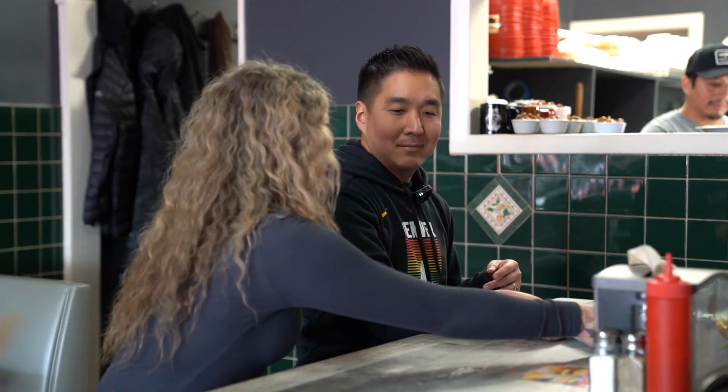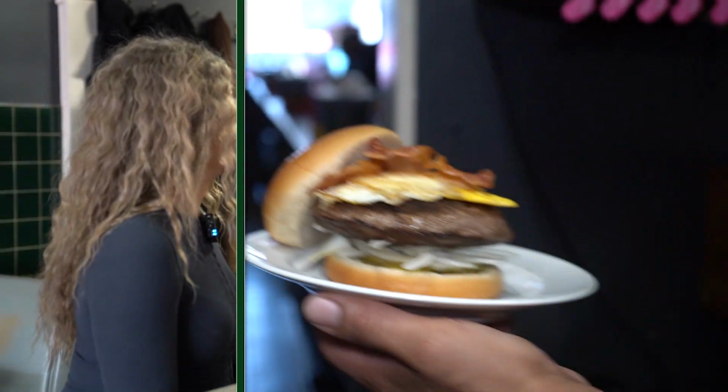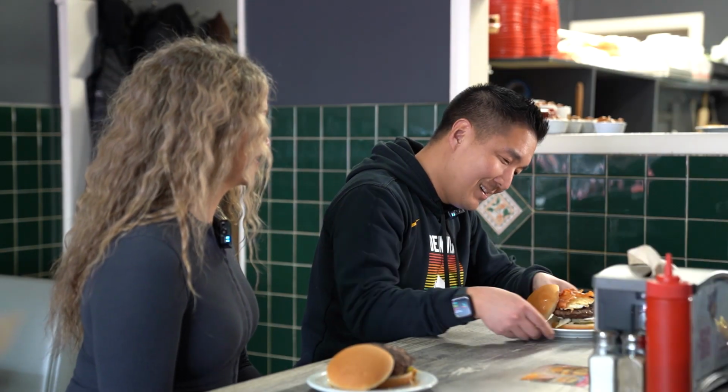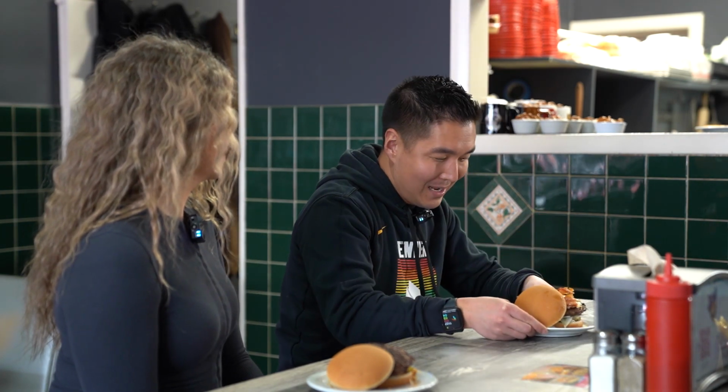So should we put this one in front of me? Yeah, sure. Wouldn't be the first time. Oh man, this is the hooked up Juicy Lucy. We got onions, pickles, egg.